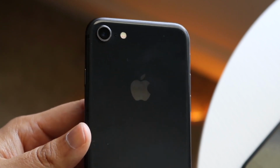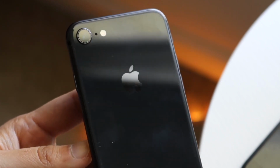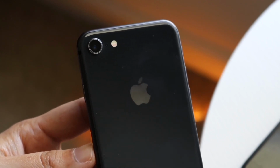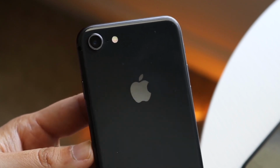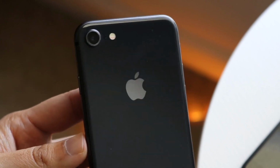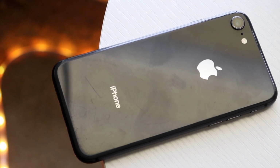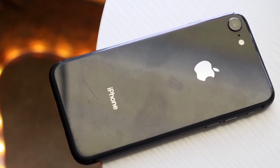So on the outside, although it doesn't really look like the latest and greatest iPhone anymore, I still don't think it feels like a super cheap iPhone. It may not look the best, but it still feels like a premium iPhone. So there's not really too much to complain about from that standpoint. On the outside, I think it gets a thumbs up from me, but it does look a little bit dated on the front.